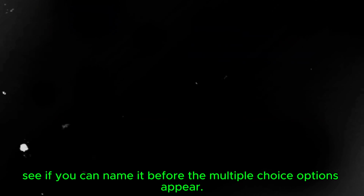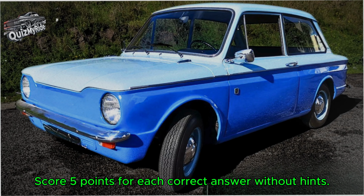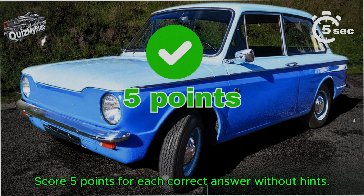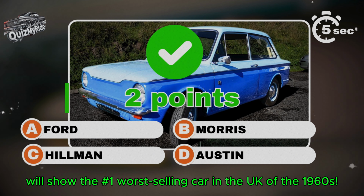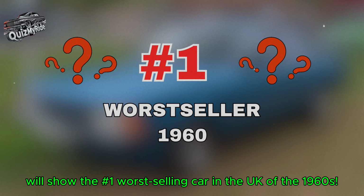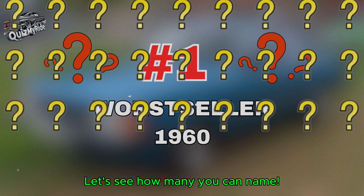For each car shown, see if you can name it before the multiple choice options appear. Score 5 points for each correct answer without hints, and 2 points if you need the options but still guess it right. The final question at the end will show the number 1 worst-selling car in the UK of the 1960s. Trust me, it will be a surprise. Let's see how many you can name.